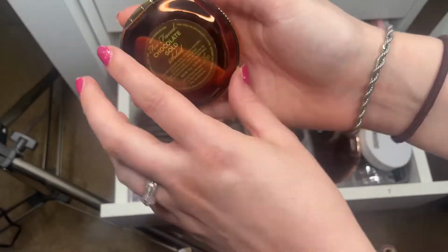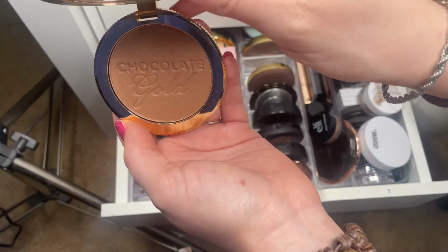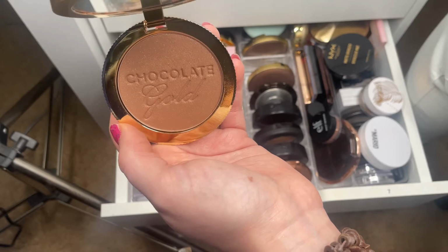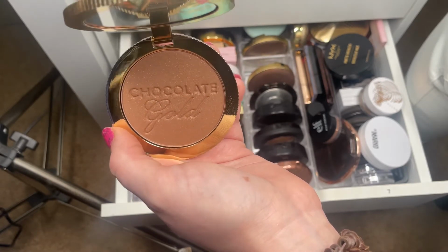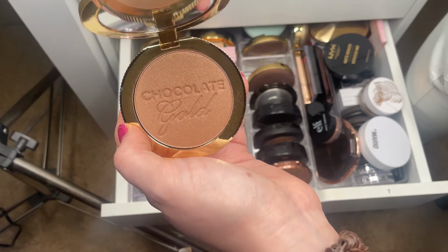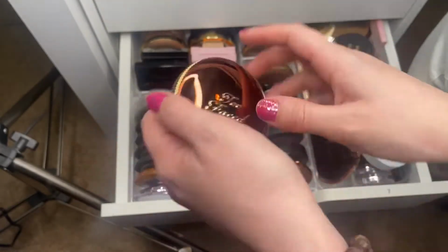This one is Chocolate Gold Soleil, and as you can tell, it has got little shimmers in there. I've used this one once. I believe it was during that unboxing of BoxyCharm, and these glitters didn't show up on my face, so I don't have a problem with that. And I remember actually really liking this one.